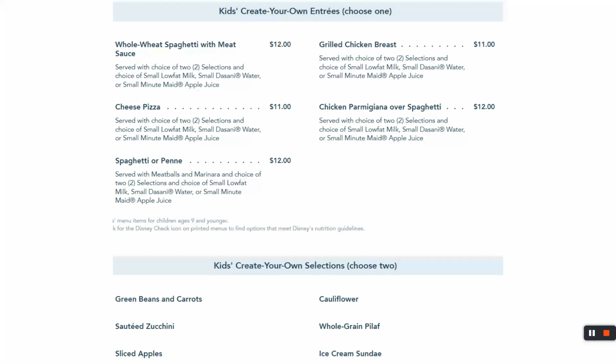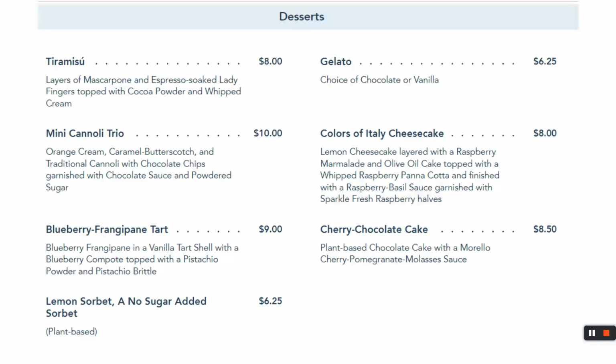Here's what the kids can eat. Hopefully you see something there. And the whole point of showing you this is if you don't see something that little Timmy or Susie will eat, you can try something else. Pause, go back if you need to. Tiramisu is a favorite. Cheesecake is another favorite. And the cannoli, holy cannoli, is good as well. And you can't go wrong with ice cream.